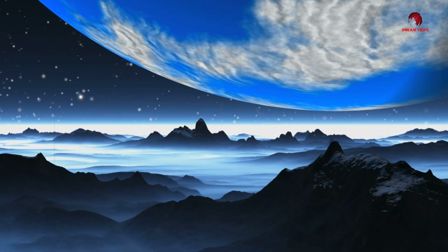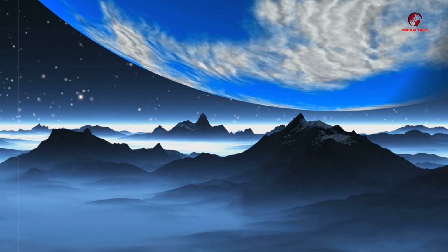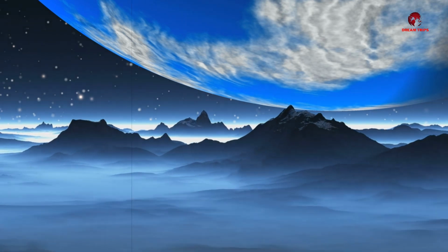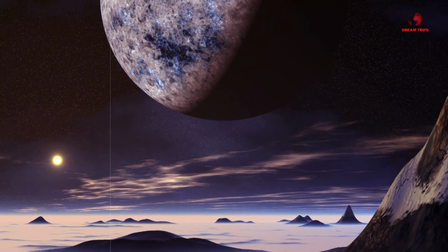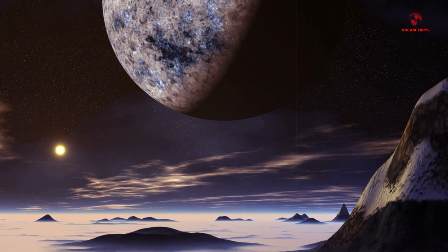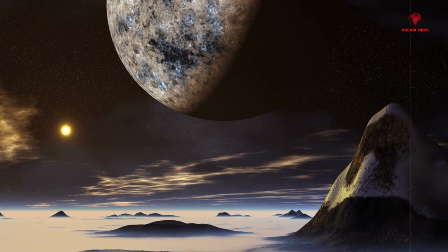By studying the surface features, researchers can infer the processes at work within the ice shell and how it may interact with the ocean below. Subsurface ocean exploration. Beneath Europa's ice shell lies a vast, global ocean, which is estimated to contain more water than all of Earth's oceans combined.